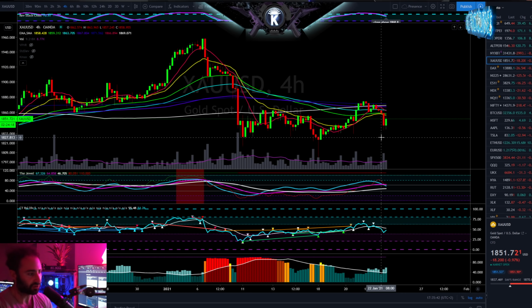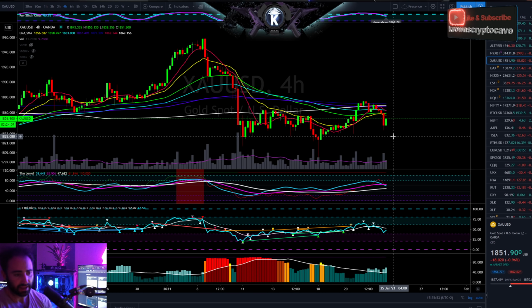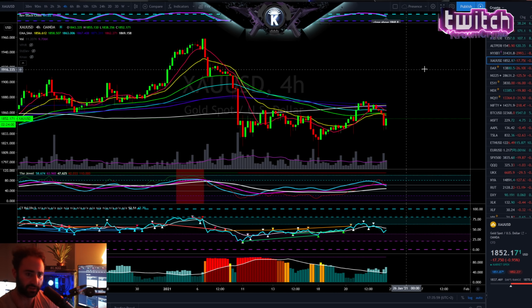I'd be looking for this one to actually swipe the lows again coming in next week. The 1825 to 1830ish region probably does bounce there. The key is how does it respond after that? So while I do think there's some short-term downside, I would be looking for a bounce off this region, and then we'll come back to it next week and see how everything looks, because right now we still have too many variables going on with the weekly close still hanging overhead.